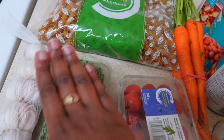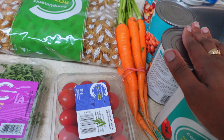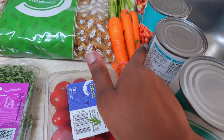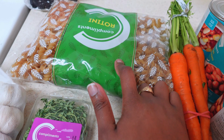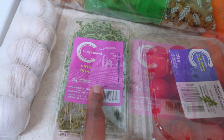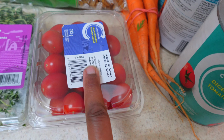So this is everything that I got today at Freshco to make dinner. What meal I'm gonna make, I don't know yet. We'll figure it out. To run down the prices, I got this carrot bunch. It was $2.49. I got the pasta. It was $2.29. I got the thyme. The thyme was $1.99. The garlic was $1.49. The grape tomatoes, these guys were $2.99.